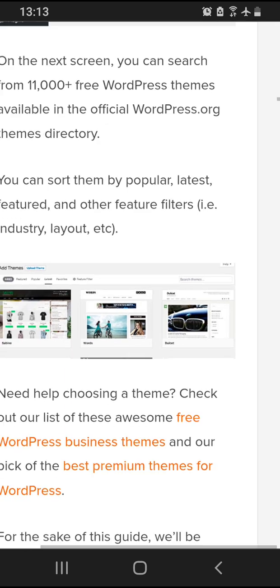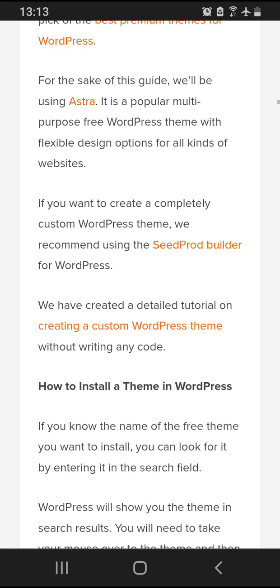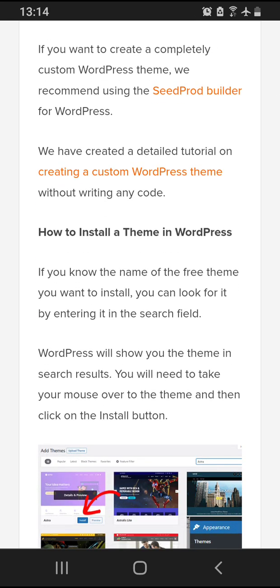Alright, let's go back. Need help choosing a theme? Check out our list of these awesome free WordPress business themes and our pick of the best premium themes for WordPress. For the sake of this guide, we'll be using Astra. It is a popular multi-purpose free WordPress theme with flexible design options for all kinds of websites. If you want to create a completely custom WordPress theme, we recommend using the SeedProd Builder for WordPress. We have created a detailed tutorial on creating a custom WordPress theme without writing any code.